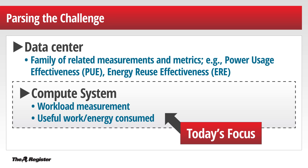And there are some data center measures that are out there, and some computer system measures as well. Yes, the data center has, thanks to the Green Grid actually, a host of measures and metrics, like power usage effectiveness, PUE, and energy resource effectiveness, ERE. The compute system has been more difficult and slower to adopt measures and metrics. Everybody feels the need for a workload-based measurement, and some work is going on here on a lot of different fronts. Our focus is on HPC. And what we're going to be talking about today is at the compute system level.